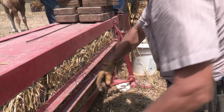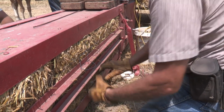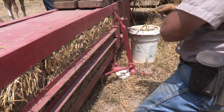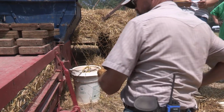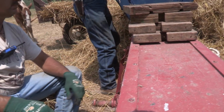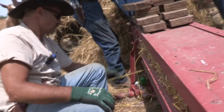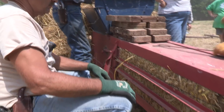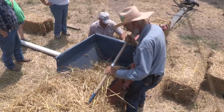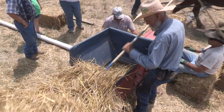So when you want to feed the string, you take it like this and you push it through the bale. The other end of the bale, you stick that in there and they grab the needle or you pull it back. Okay. And then you have to tie it. Big enough for us.